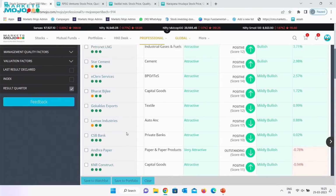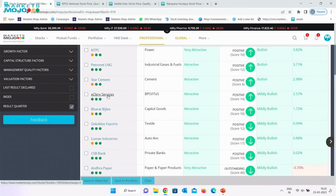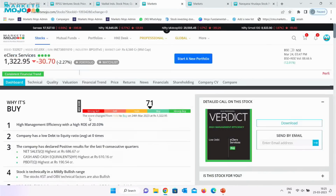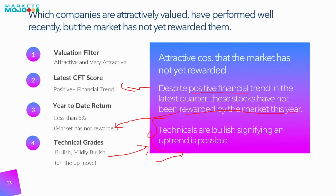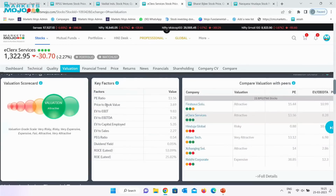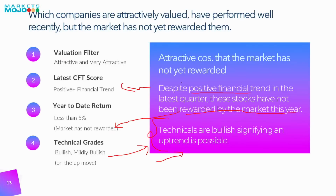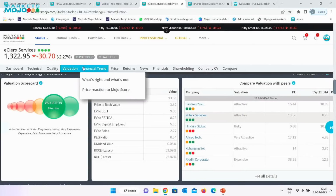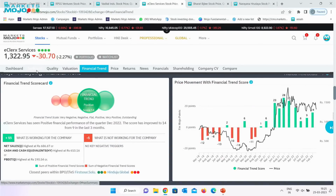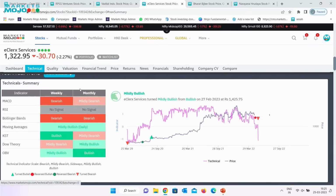We have, for example, eClerx Services. Okay, let's look at Bharat Bijli. I've not heard of Bharat Bijli, but let's look at these stocks now. Okay, if you see what I've said, attractively valued. So let's look at the valuation. It's currently attractive. Okay, and now the positive financial trend. So the latest quarter was positive. You can see it's positive over here at 14, and technically bullish or mildly bullish. So it's on the move.